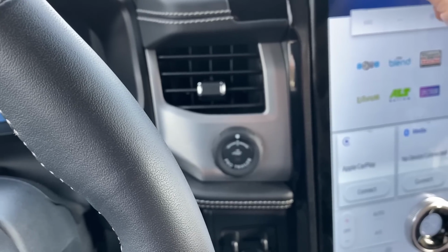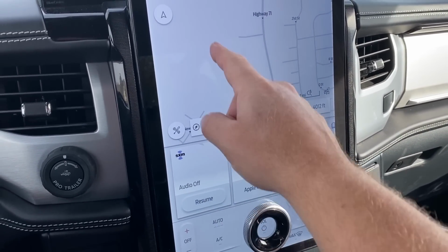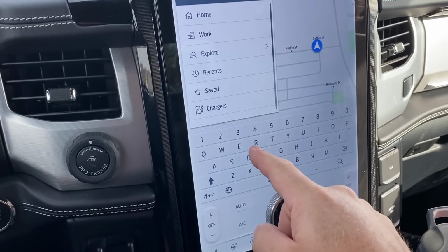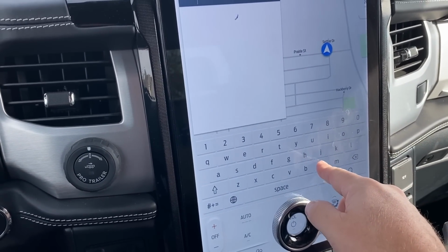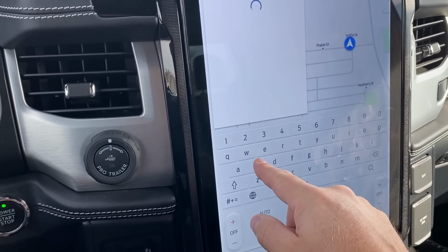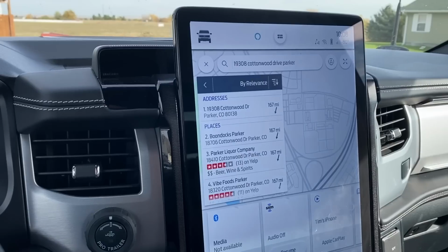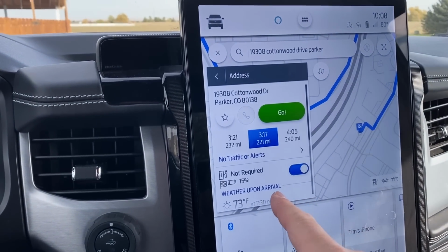But I wanted to go here to navigation. I want to see what it says. So we are going to where to? Holiday Inn Express in Parker. That's it. Okay, so that's 167 miles away. So we should make that no problem.